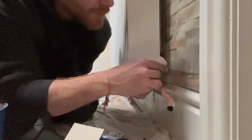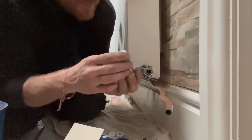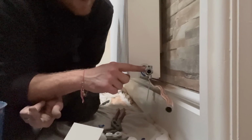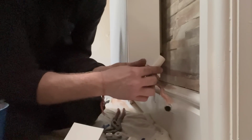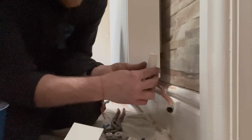For some reason it won't thread on. That TRV didn't come with that, so I'm going to go get that. We'll have to go and grab the lock shield, I think. Put the lock shield this end. That's the one that come with it, so. Must be a different thread. The lock shield fits fine on that.